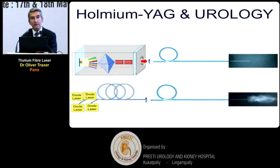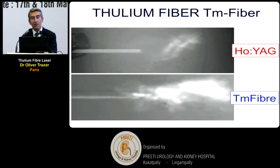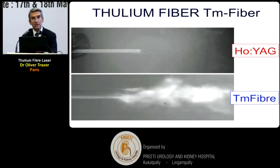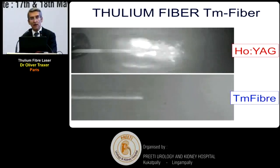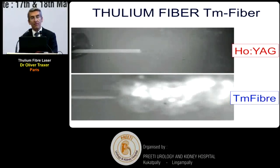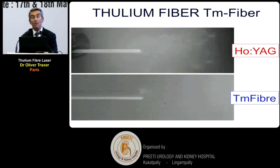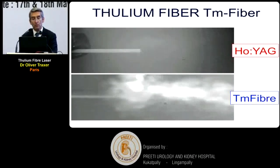Just the comparison, Holmium versus thulium. 2 different technologies, 2 different effects, as you can see. And again, just to see the view, this is Holmium, and you see this bubble which expands and collapses regularly, and the thulium fiber. They are also producing bubbles which increase and collapse, but much more than Holmium-YAG.